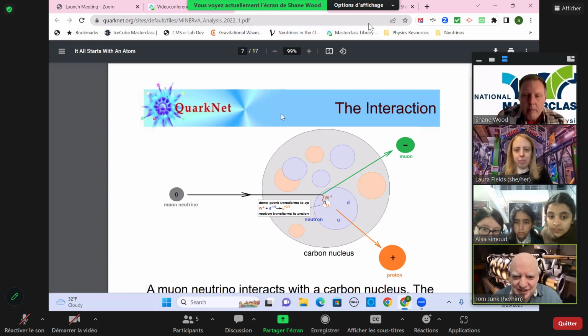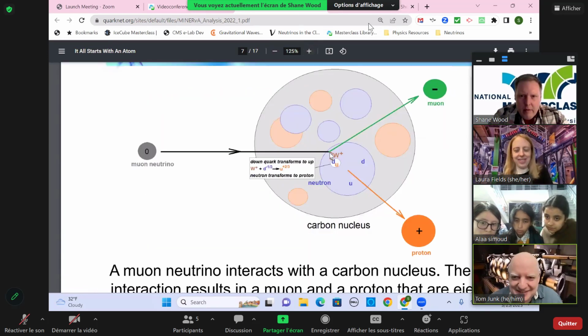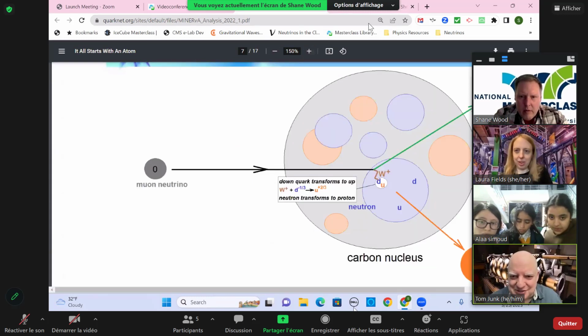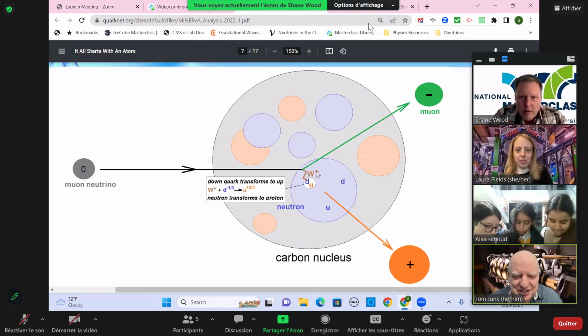And notice this W. Maybe you can move your cursor over to the W. I'll zoom in a little bit too. That's back in the 1970s when people were doing neutrino experiments for the first time. They didn't know much about these W things. And these Ws are amazing things. They change one particle into another particle. They're the only particles that do that. And they're really heavy and they're really hard to make. But studying the properties of the W is kind of interesting and fun.